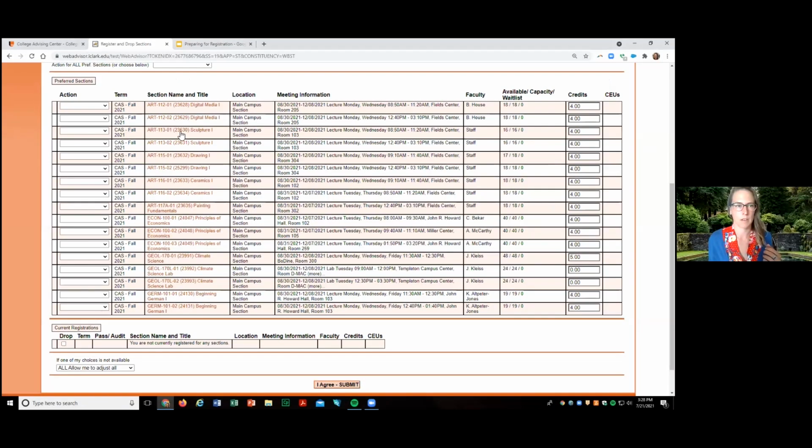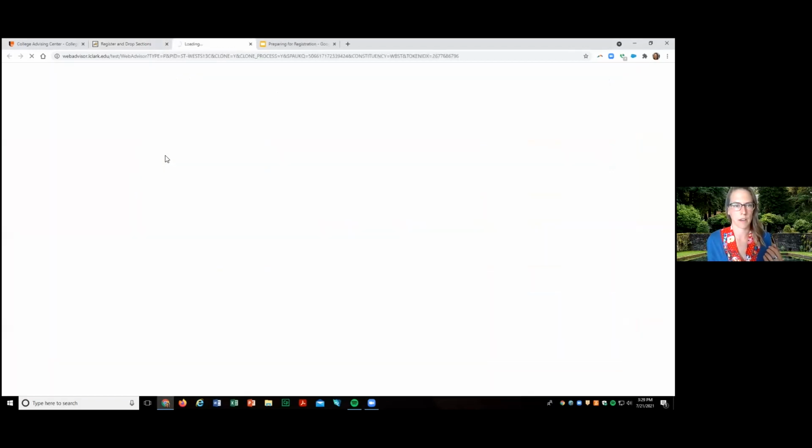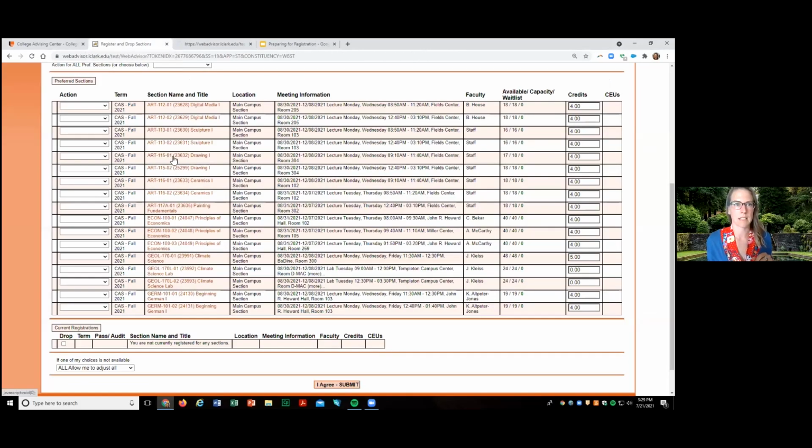Example here, I'll screen share again, you can see. None of these art classes have an F next to them, but when you click on them, it's not going to say there's a prerequisite. You can click on any course description and check whether there's a prerequisite.